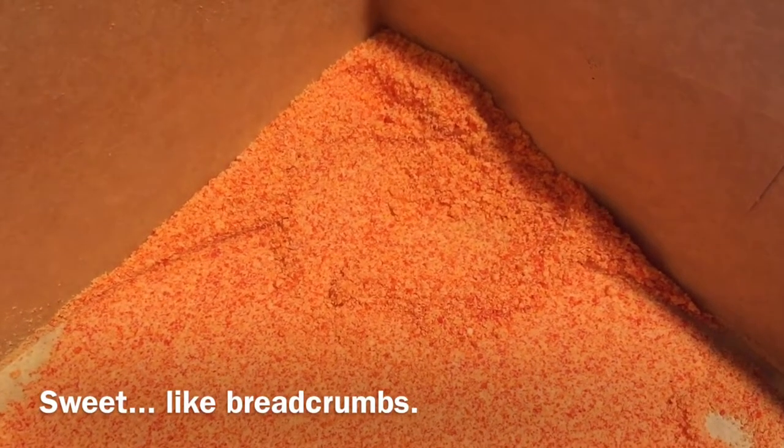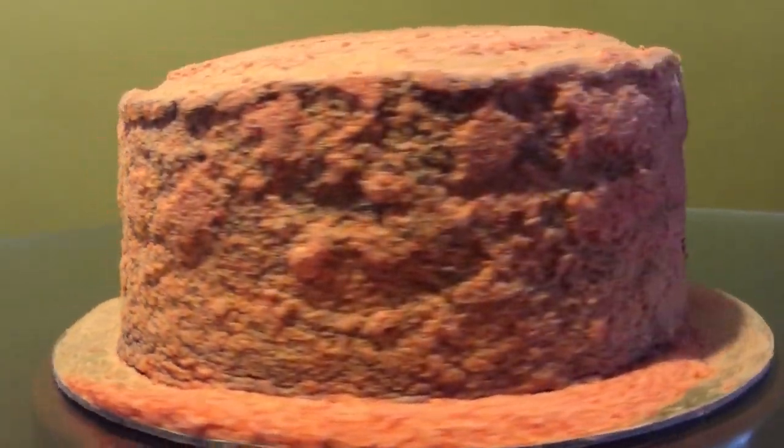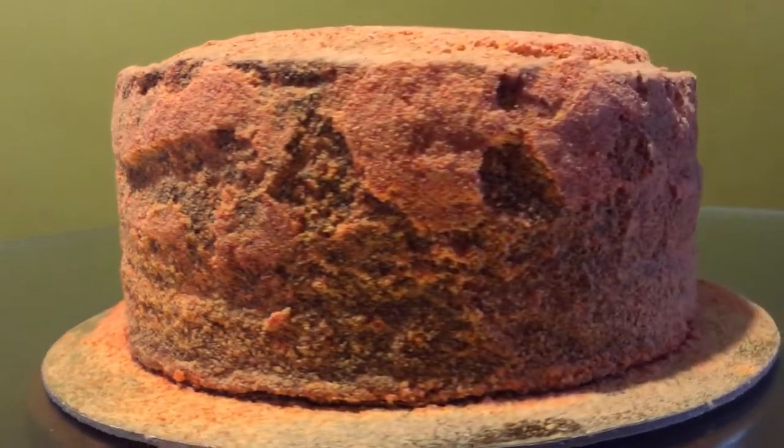Matamis, parang dinurog na tinapay. Shipping was rough, so it ended up looking like this. But the taste is what's more important.